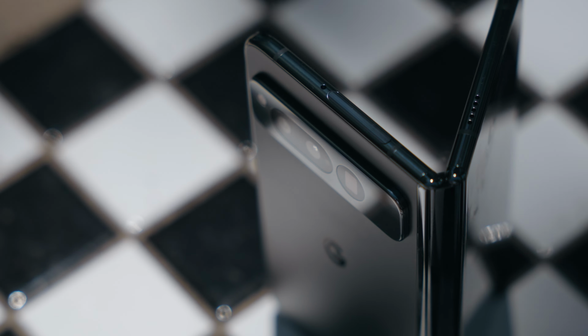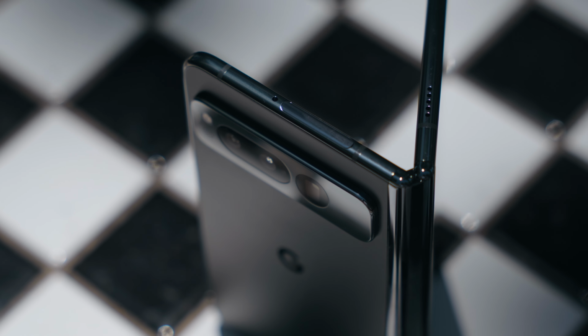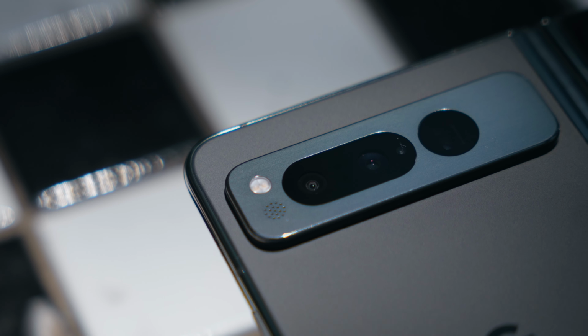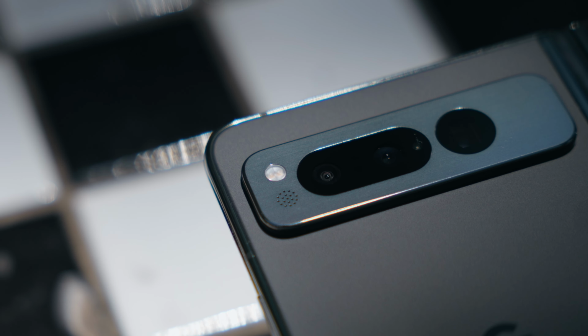Of course, there have been other foldables out there, but they have to do their own R&D, and they have to figure out how to make their new system on a chip work for their phones, let alone their foldables. So we'll see as time goes on. I have high hopes for what the Pixel is going to bring.